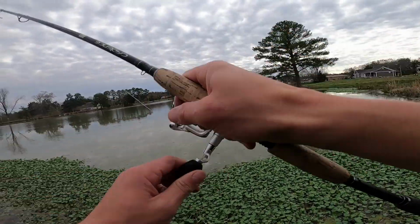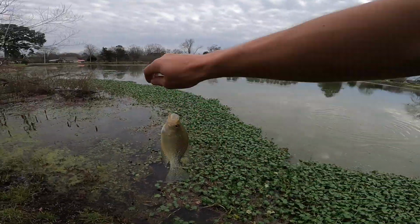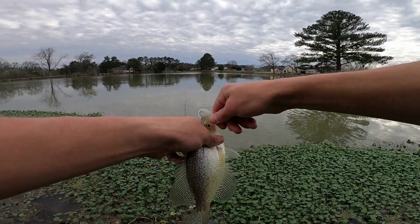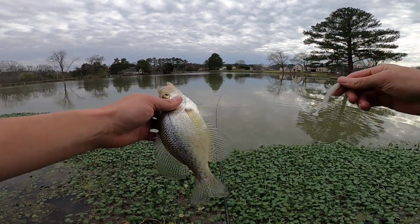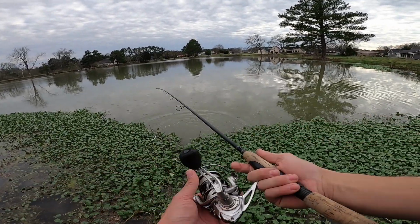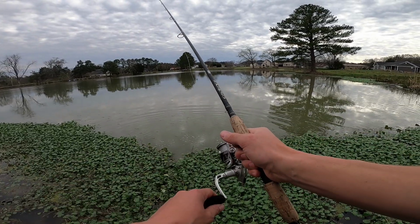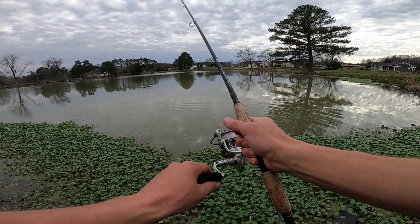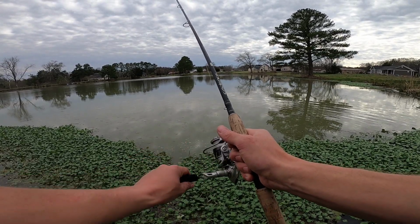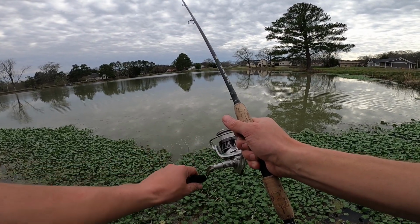There's one. I don't know if you guys saw that. I made a few casts, just reeling it, and then I started twitching it. First cast, I started giving it little twitches. Instantly caught another crappie. All right, I'll take that. Let's see if it works again. Maybe that's what they want. I'm just doing little tiny twitches, reeling it super slow, but just little tiny twitches. I'm talking like I'm moving the rod tip only an inch or two back and forth.